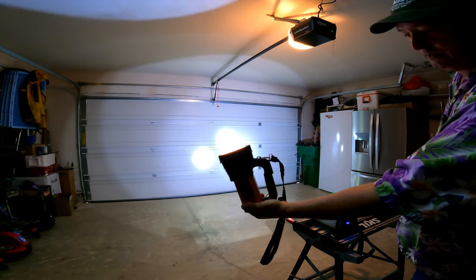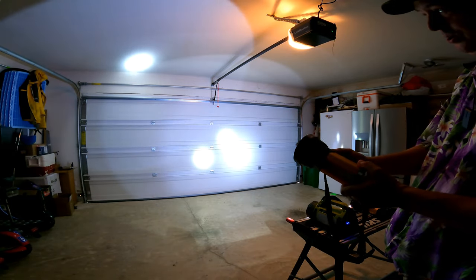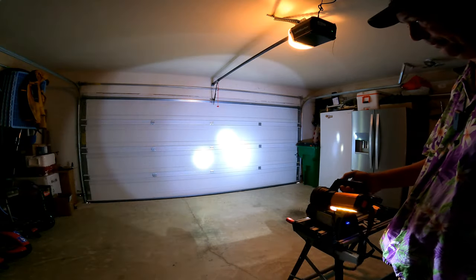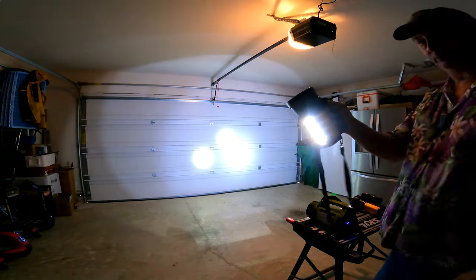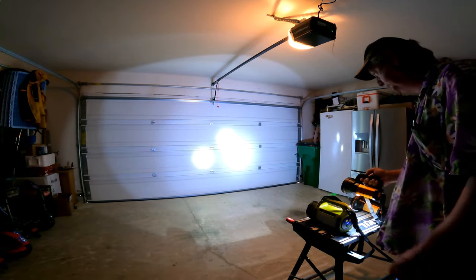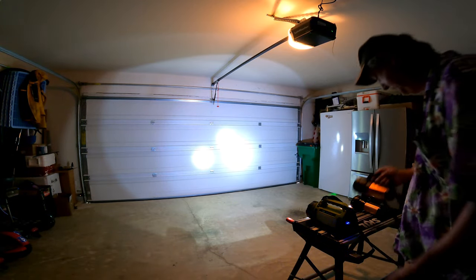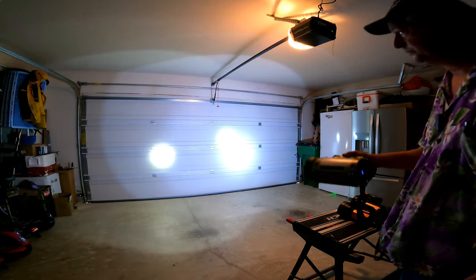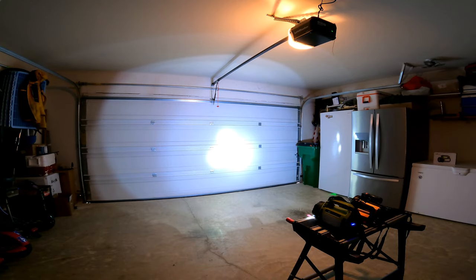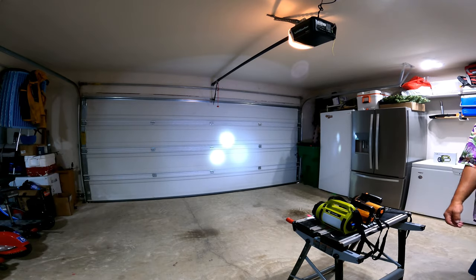And supposedly, this one is supposed to reach 800 yards. I don't know about all that. But it's a nice little handheld carry lantern. In a party scene. Let me turn the light back on. Stand by. Okay.